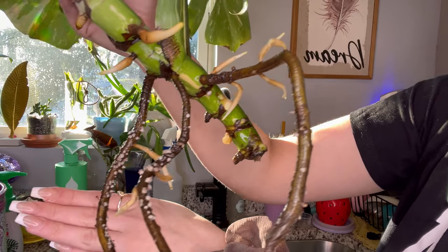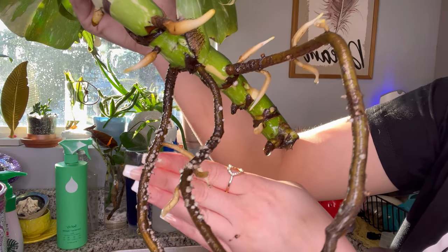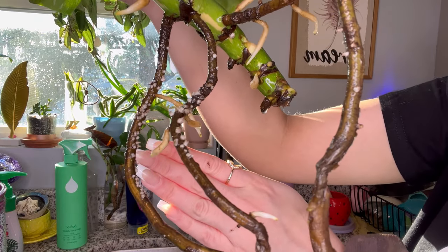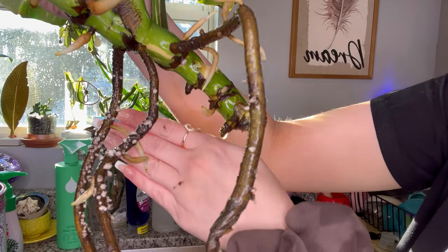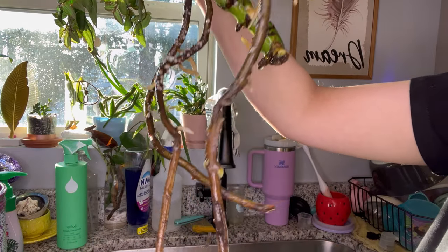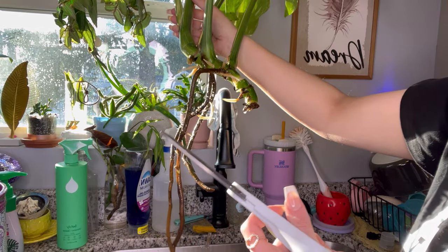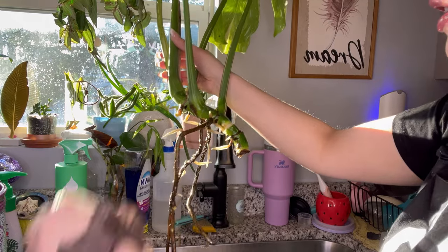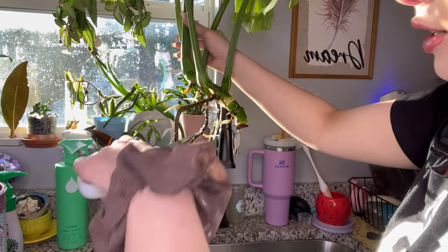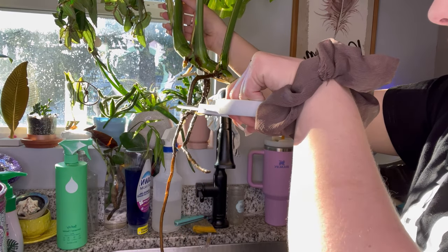Look how funky that looks. It almost gives me the heebie-jeebies because it looks like giant mealybugs or something all over the aerial roots, but that's just roots growing in. Pretty fantastic, pretty cool. Okay. I'm definitely going to have to sanitize and disinfect these when we are done. So first we're just going to chop past where I can see the rot is.